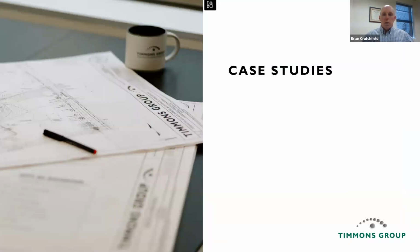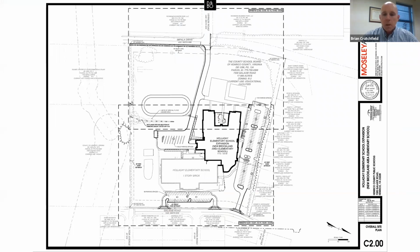So now I'll go through a few brief case studies on some school projects that we did and show how some of these elements were brought into our designs. Some of these examples are new schools, some are additions, and we purposely added those in to show that you don't have to start from scratch on everything to start employing some of these natural surveillance, natural direction, natural access elements.